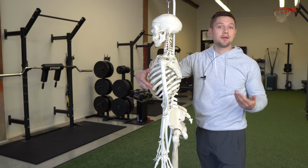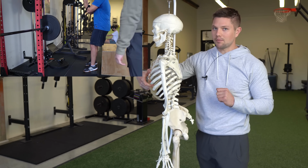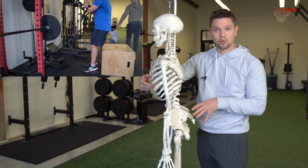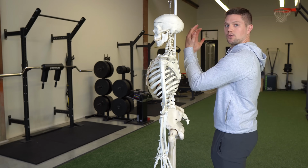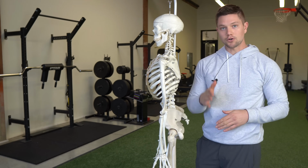So usually a cable Zercher position, going to a box, keeping him out of deep hip flexion for now because of that hip, keeping him where he can actually move genuinely was really important. So we had him do that cable position because that allows him to reach those ribs back, keep a neutral pelvis, and still move through a nice vertical squat pattern.